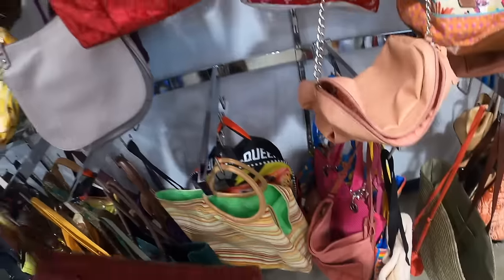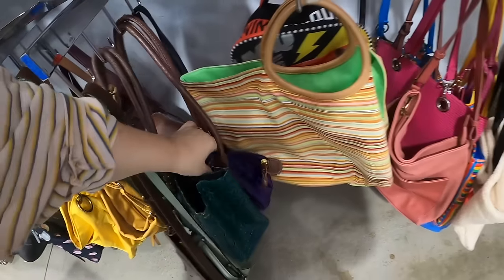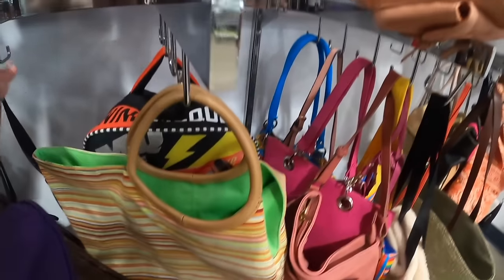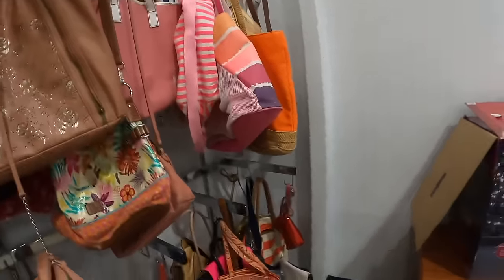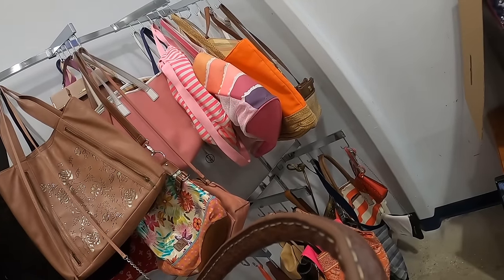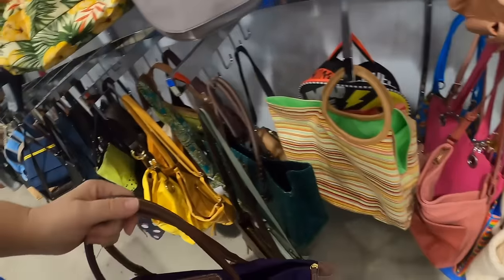I can see over here, there is a Longchamp. I don't know if it's gonna be real or not. I'll know when I pick it up if it's real or not though, because of the weight of it. Nope, it is not real. It is a knockoff, which is a shame. Darn, I thought I was gonna get lucky and find a nice Longchamp bag today. All right.